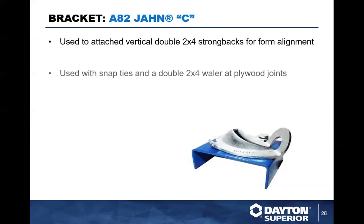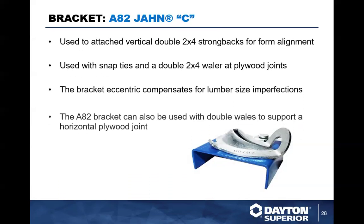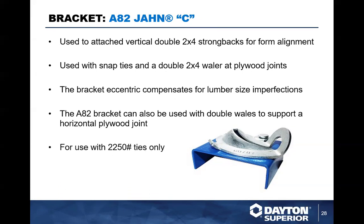The John C bracket typically comes back here. That's what's used for your double whalers or strong back on the system. This bracket here straddles the double 2x4s and will actually have the tie come through the center of it. And then you just tighten it down with the eccentric clamp on it. Once again, standard 2,250 pound load rating on this system.